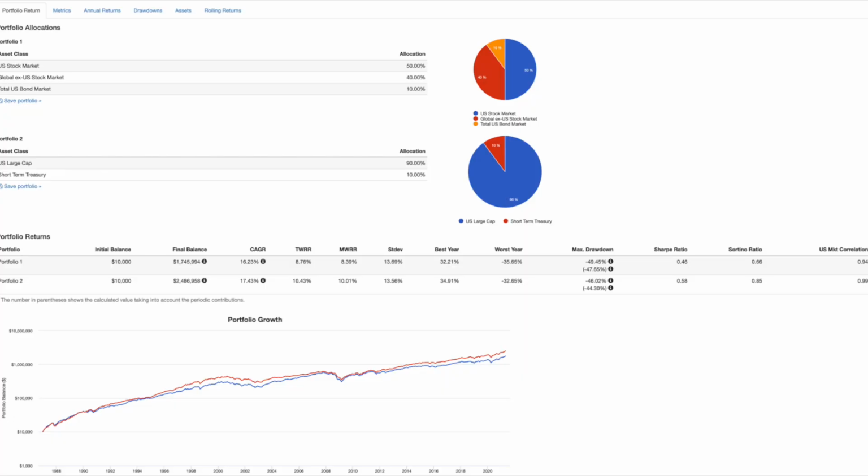Let's go ahead and take this a step further, all right? So if we take the performance all the way back to 1987, and we start this with a $10,000 initial investment, and considering the investor is going to be putting in $500 a month contributions, let's take a look and see what the performance of this will be and who comes out on top. Now, if you look at the current chart here, you'll see that the 2-fund Warren Buffett portfolio actually outperforms 17.43% to 16.23%.